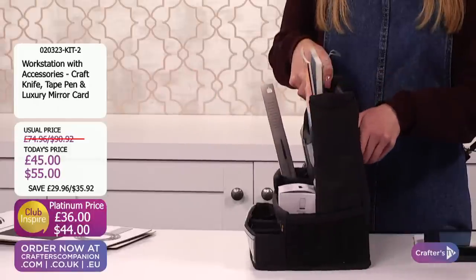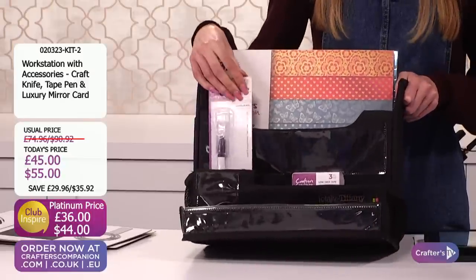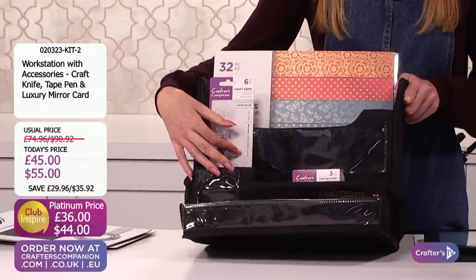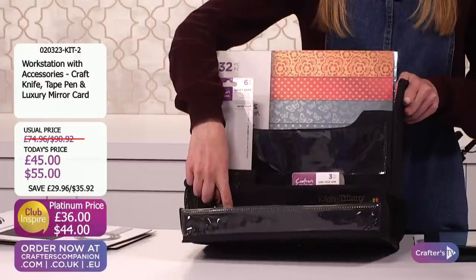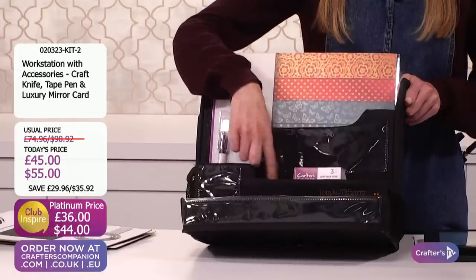This is our black craft and carry workstation, and the amount you can fit in here is absolutely amazing. You've got lots of different sizes of pockets, so it's great for storing lots of different sorts of items. You can see here the items that you are getting as part of the bundle. But think about your smaller items you'll be popping in the front, maybe some of your little stationery items, like your erasers or your pencil sharpeners. Perhaps in the larger compartments, you're going to have your adhesives, maybe your rulers.